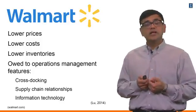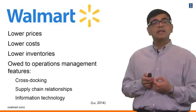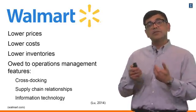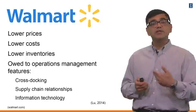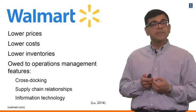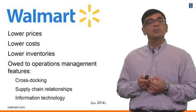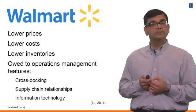Walmart also shares a lot of information and believes in collaborating on forecasts so that the manufacturer and the retailer are on the same page when they're thinking about product that's going to be sold in their stores. So that's the way that they're able to achieve this low cost that Walmart is relatively well known for.